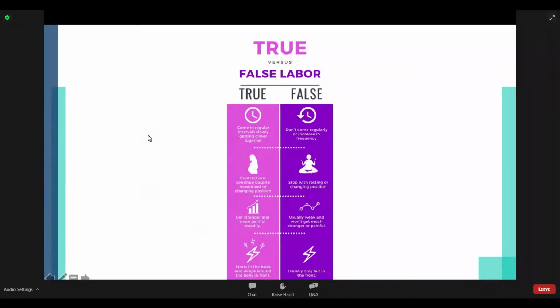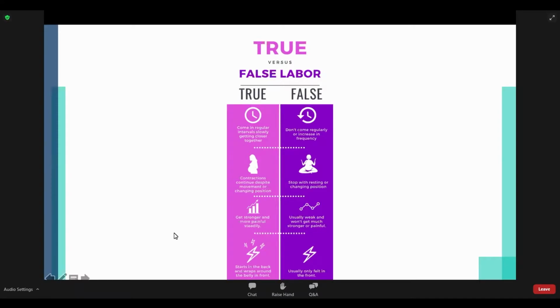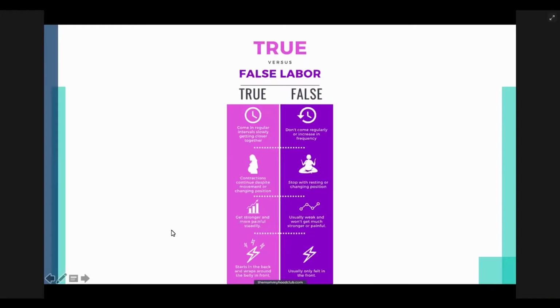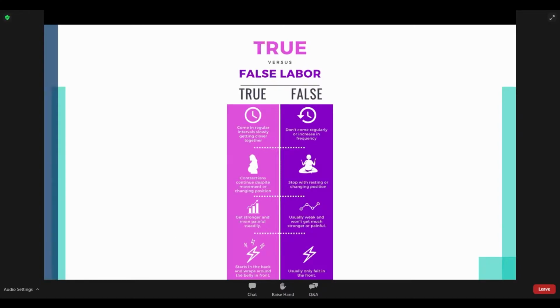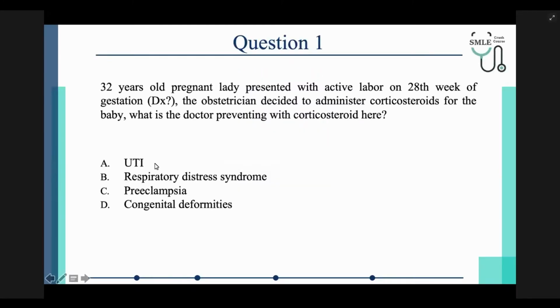Differences between true and false labor. I already said that true labor has regular uterine contractions that get stronger with time, and you start to have pain that starts at the back and then radiates around the belly. On the other hand, false labor is not regular and not strong enough, and if you change your position, sometimes the contractions stop.